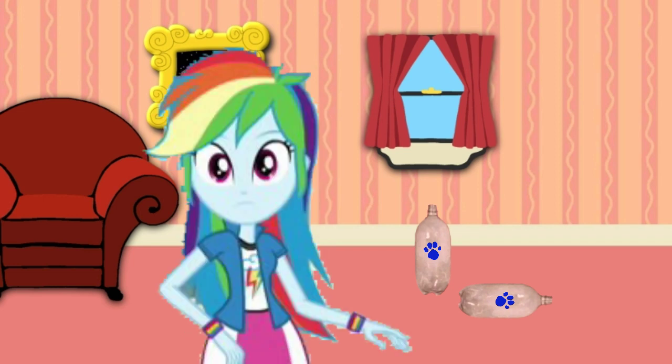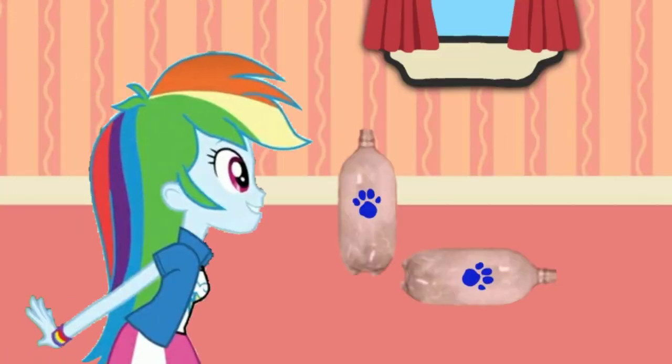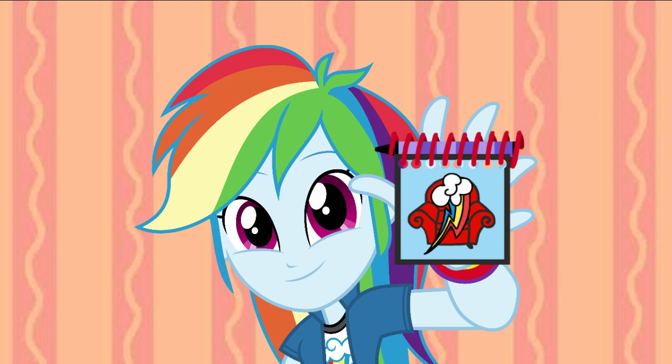A clue! You see a clue? A clue where? Where's the clue? There. The plastic bottles. Empty plastic bottles. Interesting. You know what we need? Our handy dandy notebooks.